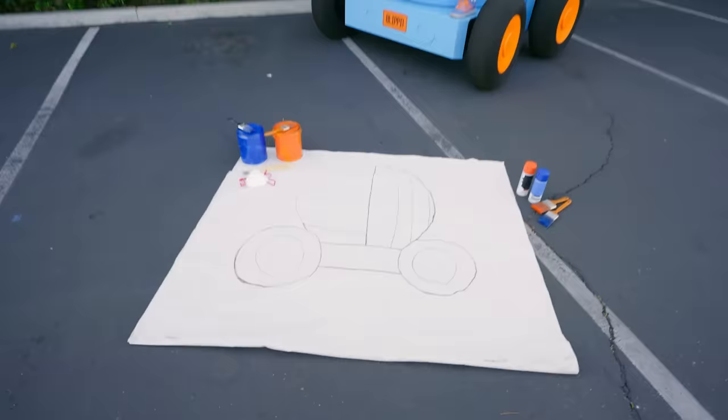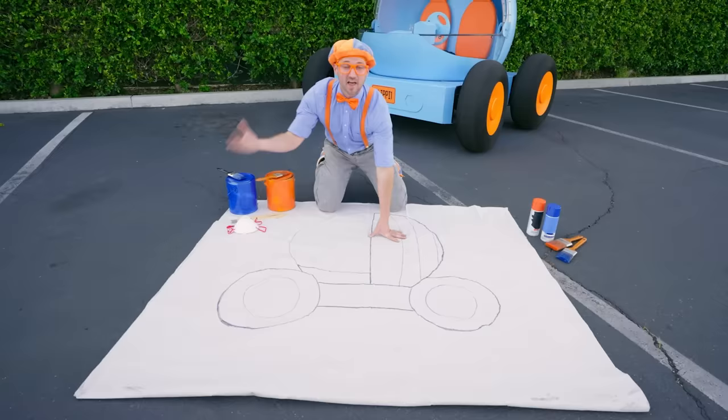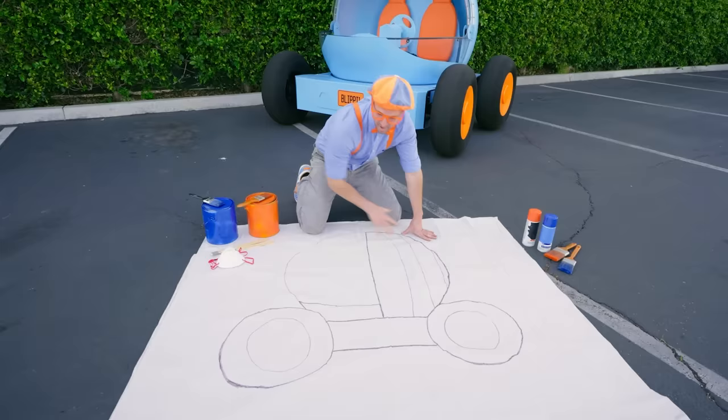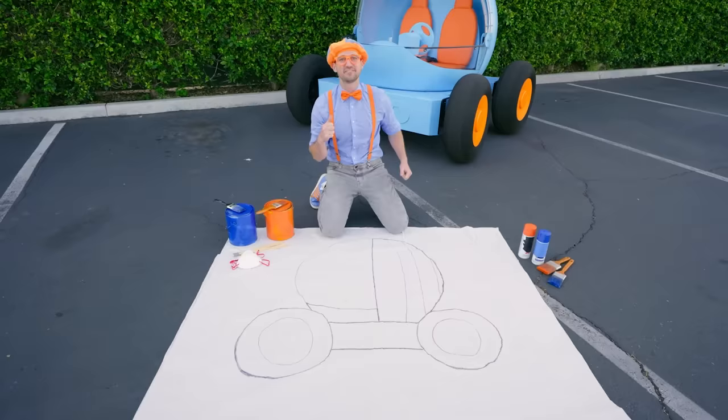Did you see this drawing of the Blippi Mobile? Yeah, you saw the two wheels and tires on this side, and the other side has wheels and tires for four total. Ooh, and the big bubble, the windshield. Ooh, and the blue and orange stripes on the back. Whoa! Hey, I have an idea. Why don't you and I paint the Blippi Mobile? I sure do love crafts.